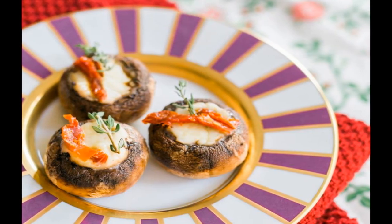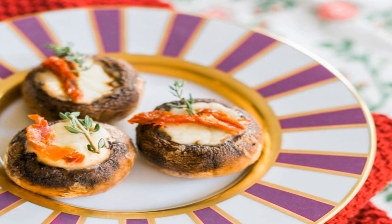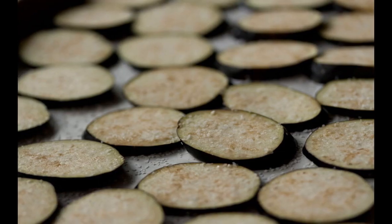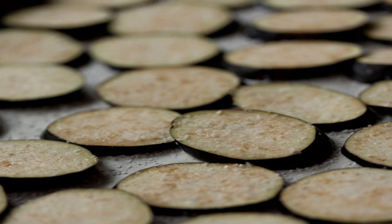Eggplant chips with cilantro pesto. Chips and dip is always a party favorite, but for a variation on the classic standby, give eggplant chips a try. The beautiful color and sweet taste pair perfectly with fresh cilantro pesto.